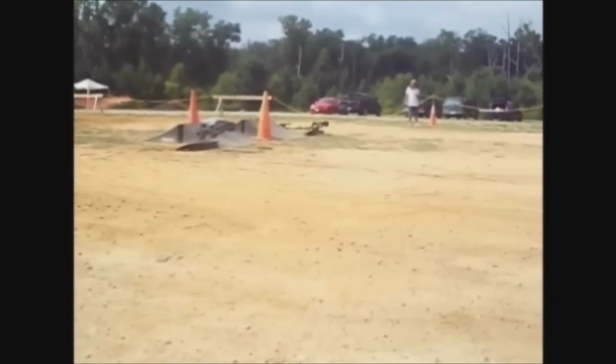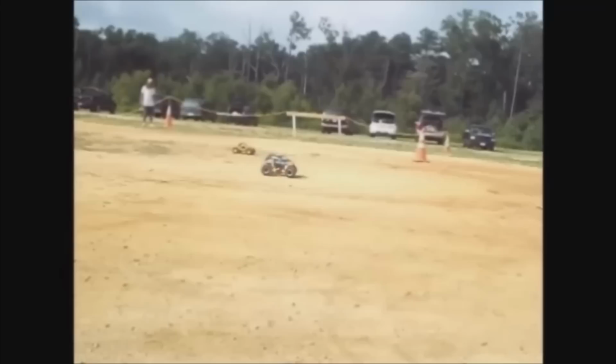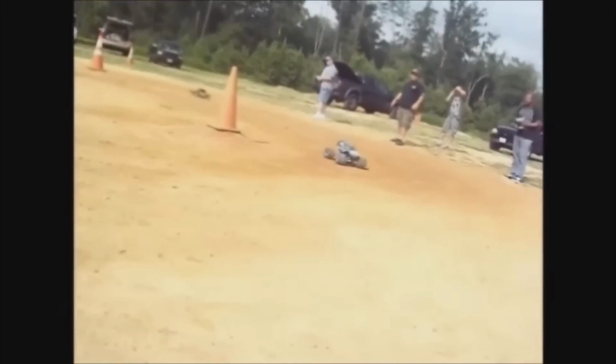Here's me and Jack Knapp going at it. Always a good competitor. Jack, you know, cut no slack on you, man. That little thing is fast.